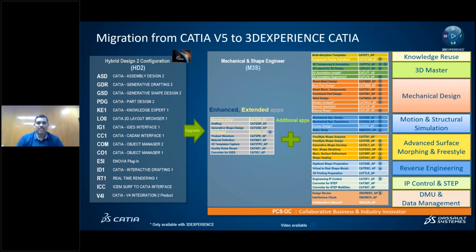So this will be helpful for you to switch from traditional CATIA V5, which is an electronic software, to CATIA 3DEXPERIENCE, which is a digital software. So this way, we are going to help you to migrate from existing licenses, because you have already purchased these CATIA V5 licenses. You have been using them. You can definitely be 200% effective using 3DEXPERIENCE CATIA roles.